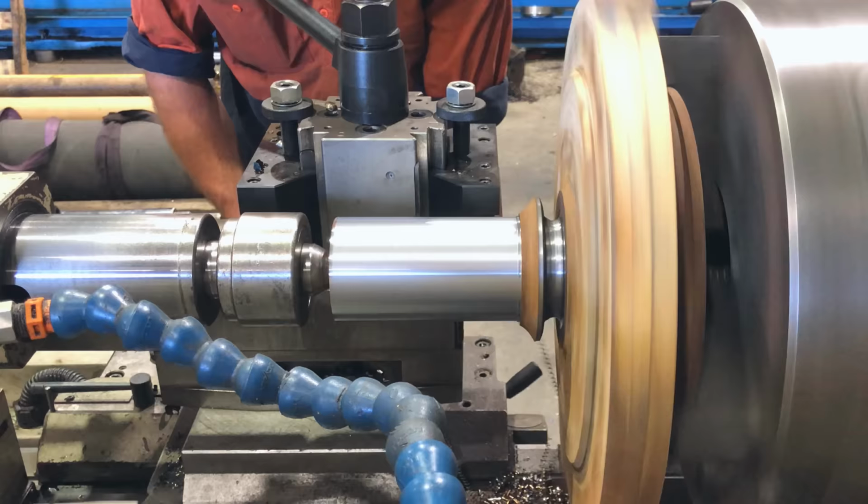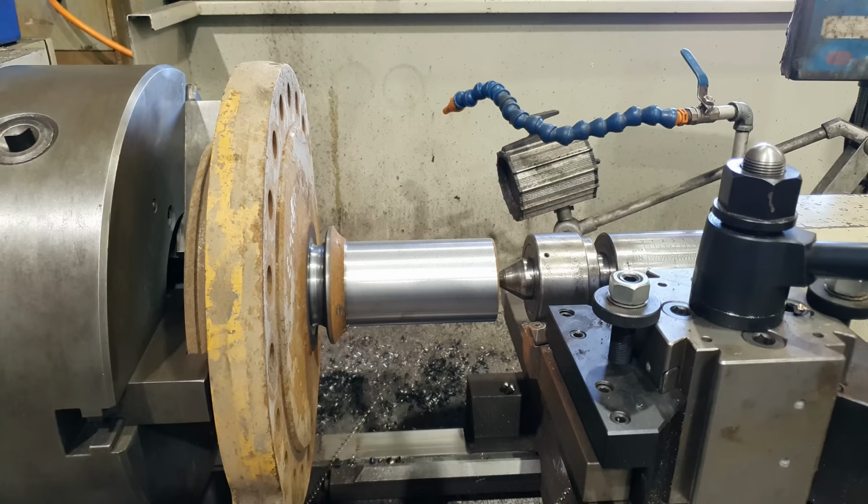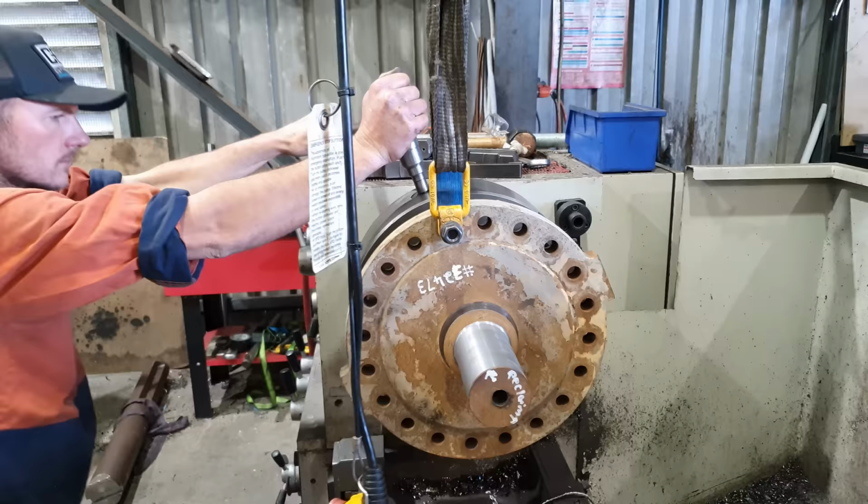So the way I do it is I will machine the pin to within a couple of mil, I fit it to the top cap, I weld it in place, and then I machine the OD to size after it's cooled down. That way, if the weld does pull it out of shape, I can always fix it. So now that second one's prepped, we can take them over to the welding area and start welding.